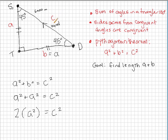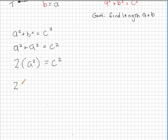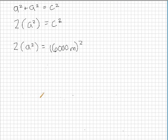We're also given the length of C in the problem. They tell us that it's 6,000 meters. So let's go ahead and write that in the problem. So 2 times A squared is equal to length C, which is 6,000 meters, and don't forget to square that. We can't drop that. Now it looks like we only have one letter left in our problem, which means we should be able to solve it at this point. So let's go ahead and divide both sides by 2. And we have A squared is equal to 6,000 meters squared divided by 2.